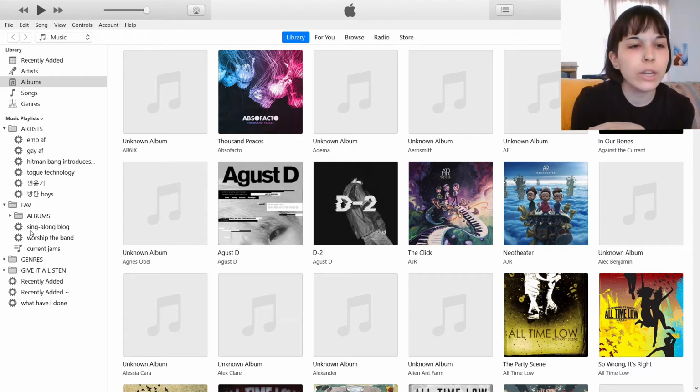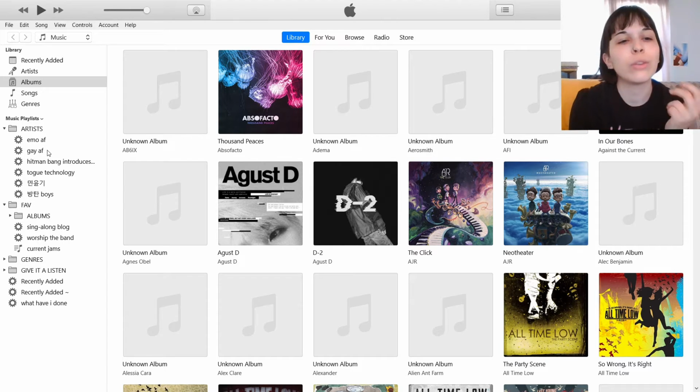You can see over here I have a bunch of playlists that, like I said, I obsessively organize everything into, so I can, one, keep track of everything that I have downloaded, and two, because I listen to so many different genres of music, I'm sometimes more in the mood for one thing over another. So by putting things into playlists, it allows me to pick and choose what I'm in the mood to listen to, I guess you could say.